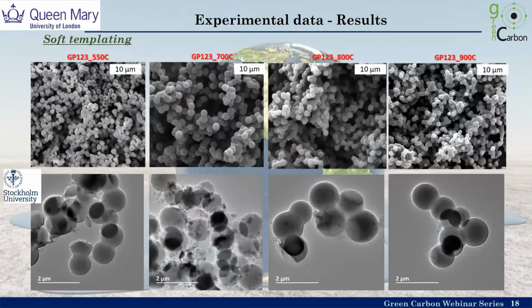And here are some results from our lab. So these materials have been prepared from glucose, and they have been templated with Pluronic P123. You can see the formation of carbon spheres, and what we did, we tested the influence of the carbonization temperature, and we observed that by increasing the carbonization temperature, the particles present the same size in the spheres, and also the morphology seems to be similar. They are quite homogeneous, and they are quite stable.